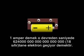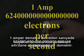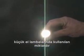Electrons are very tiny. 1 amp means that this many electrons flow through the circuit per second. That's 624 with 16 zeros, a huge number. 1 ampere is the current flowing through a typical flashlight.